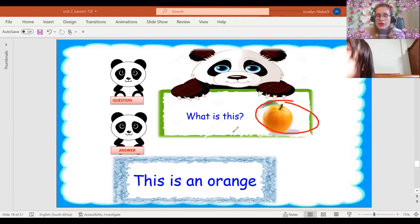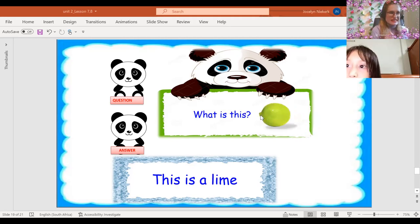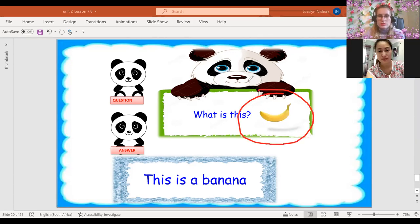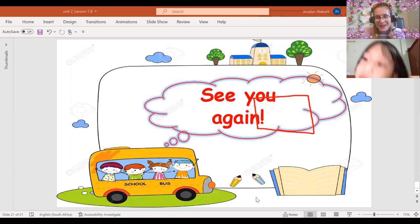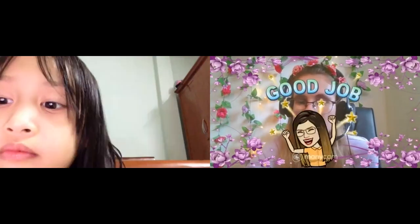Okay. What is this? An orange. Yes. Good work. What is this? It's very sour. Lime. Good job. What is this? Banana. Yes. Good job. Very nice. Well done, Lucy.